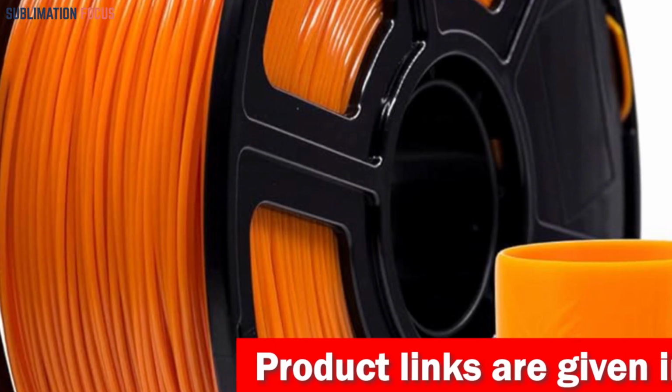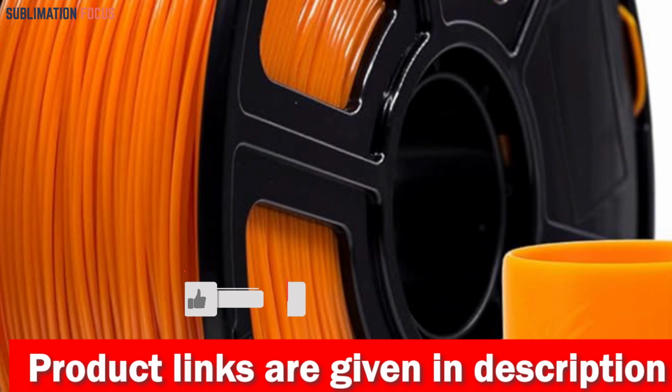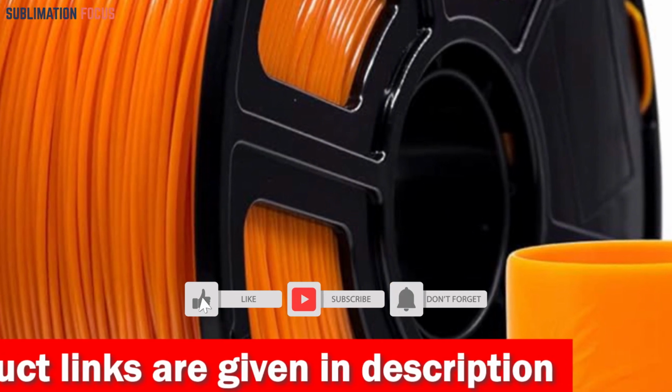Each spool contains 1 kilogram, 2.2 pounds of filament, providing ample time to complete your projects without constant spool changes.